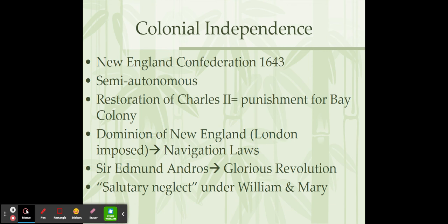But things are really hitting the fan back in England. England is devolving into a civil war. Charles I was executed. His son comes back to power. It's a mess. And Charles II is none too happy with the Puritans, namely because the Puritans back in England were the ones who had killed his father, but that's English history. And he imposes on New England the Dominion of New England. Instead of letting them have power over themselves, England is going to take a heavier hand in controlling New England.